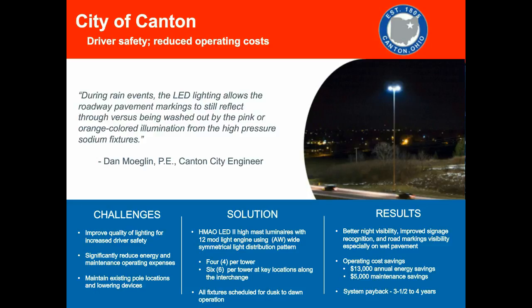We also put all fixtures on a dusk to dawn control system on this application. They immediately saw better night visibility. They saw improved signage recognition, and road markings were very visible. They especially saw an improvement during rain events. And you can see the quote by Dan Moglin, the City of Canton engineer on this application.